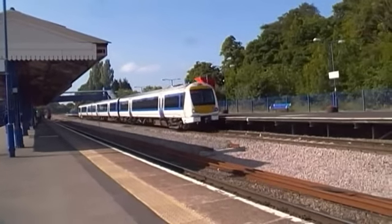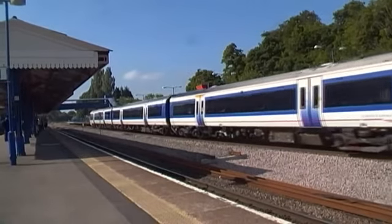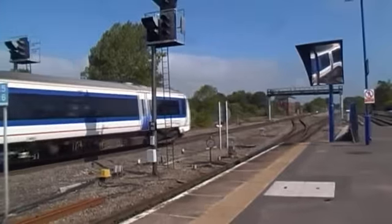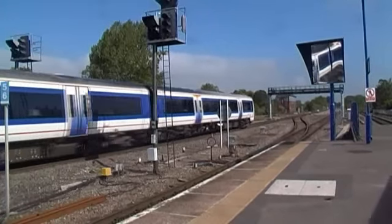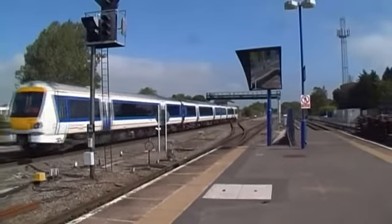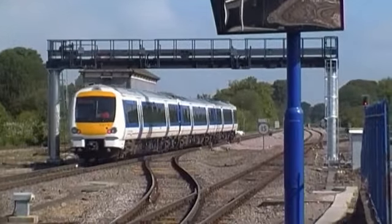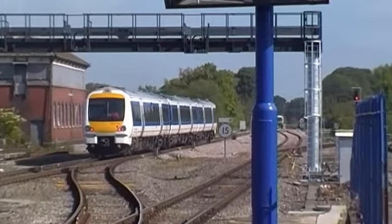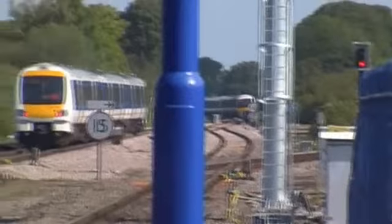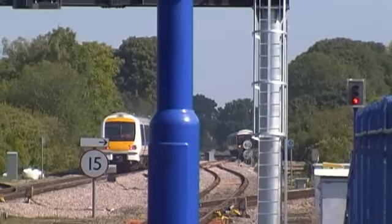Not bad from the clag. Good crash. Six eight 218 to Birmingham Snow Hill. Can I make all these people? You sexy thing. Now we've got 165. 165-0. Yep.